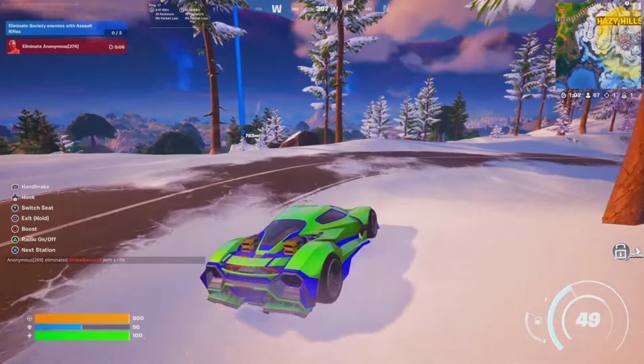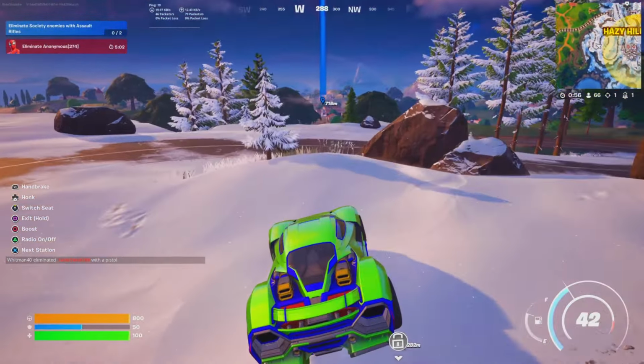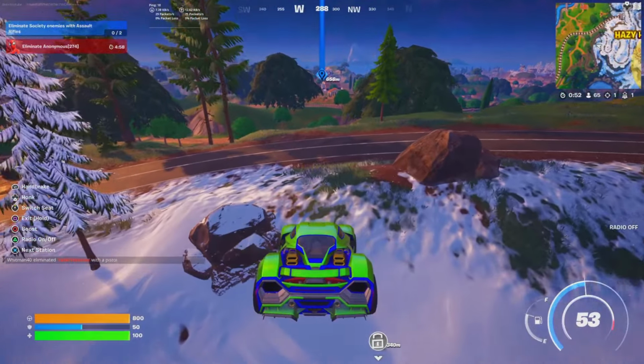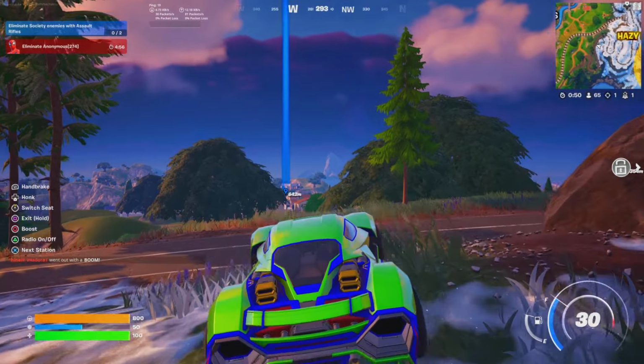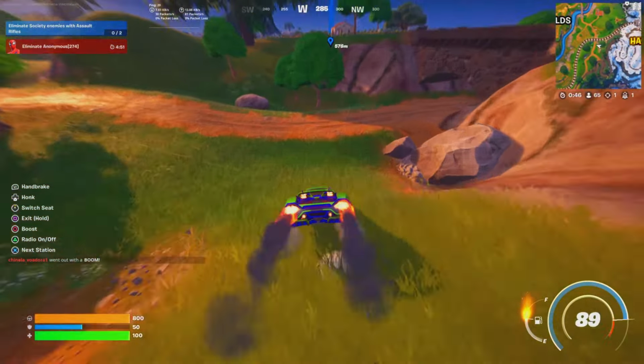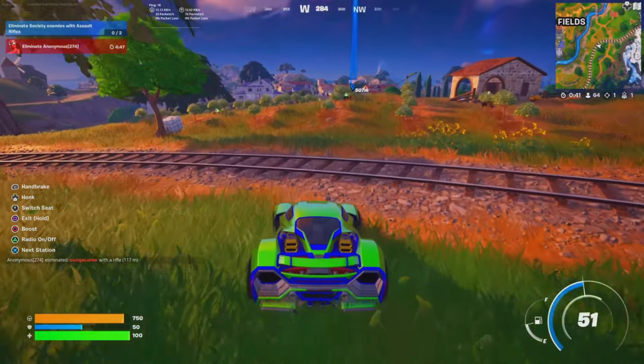Alright, so look, now when we go over here... So right now we're waiting for the Rift Island to appear. Just wait for it. Yeah, man, it's a grind out here.